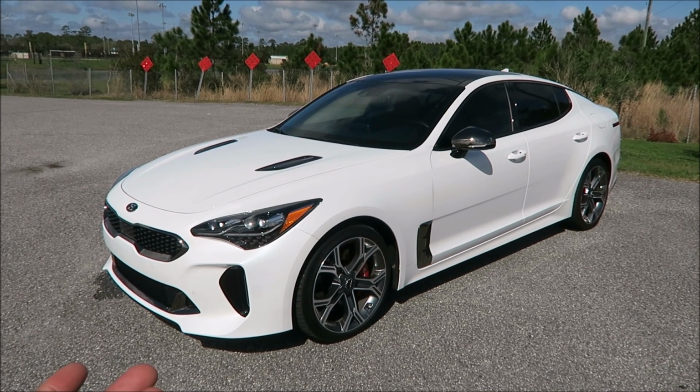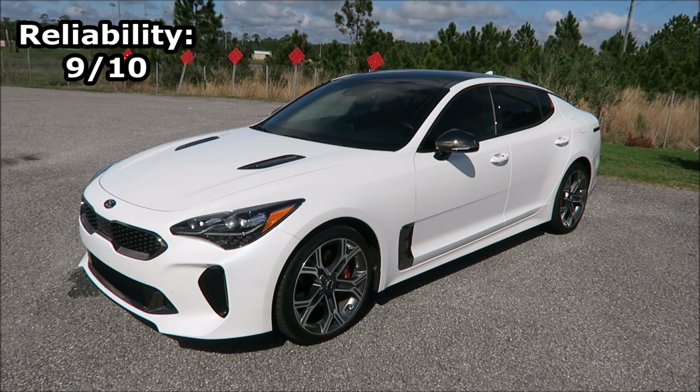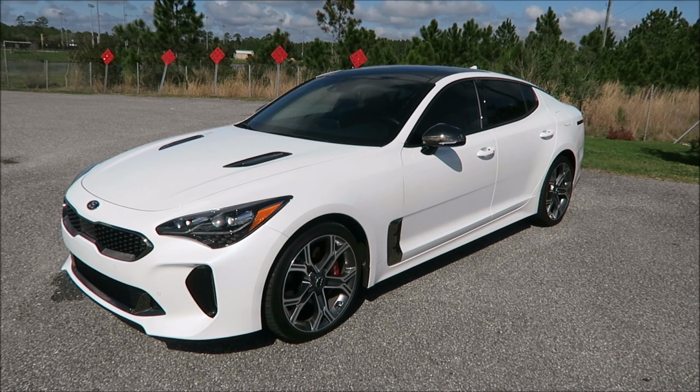So overall, as far as reliability, guys, no problems with this at all besides the rattle. I mean, 9 out of 10. This thing has really been solid. I haven't had any issues. Maybe the next review it'll be a lower score, but for right now, this thing is perfect for me.